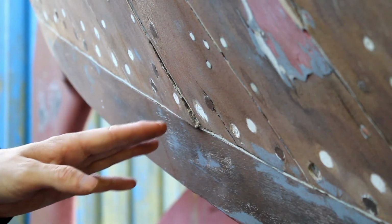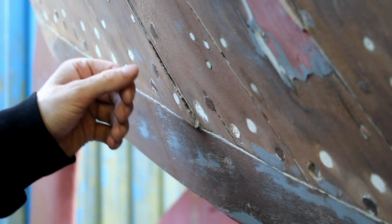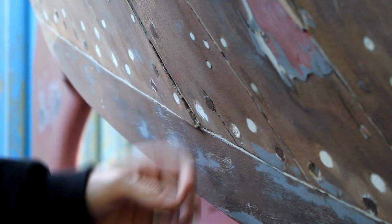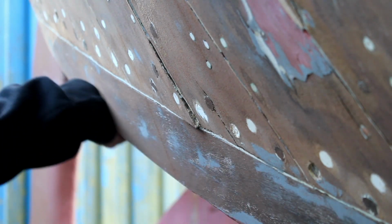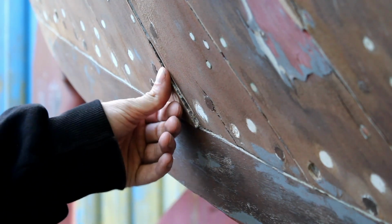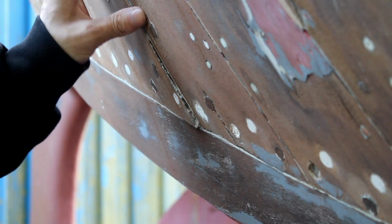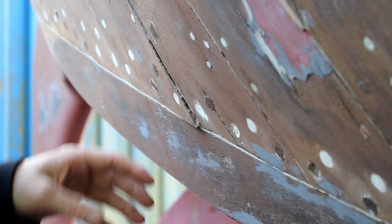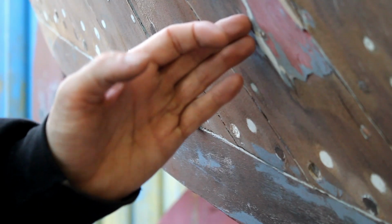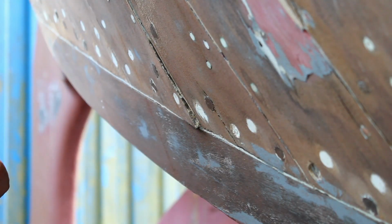Now this can be caused by either of two things: either the fixtures that hold the plank to the boat have failed, and that's caused the plank to spring, or this keel timber, this hard chine timber, is rotten. And if this is rotten, what will happen is, over time, as the planking moves with moisture, heat, cold, rain and water content, as you can see, this one has actually moved to a point where it's now cracked and is beginning to fall apart.